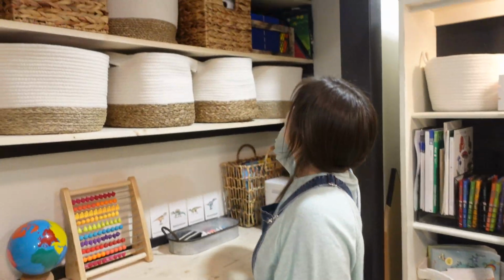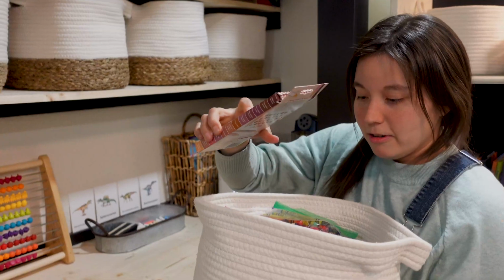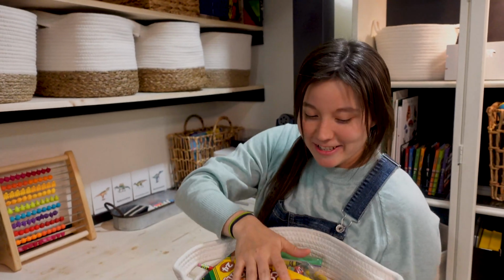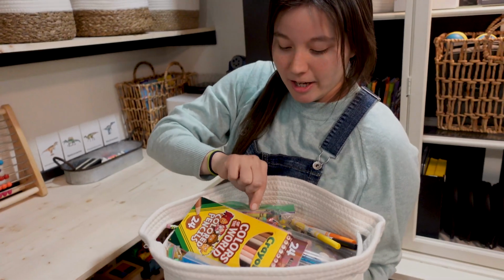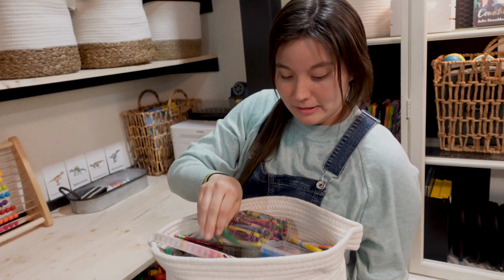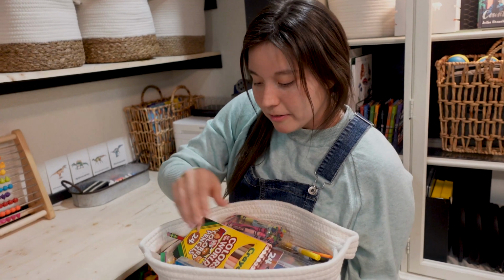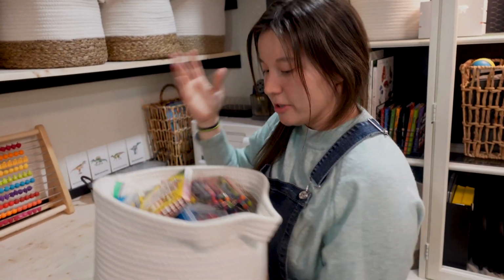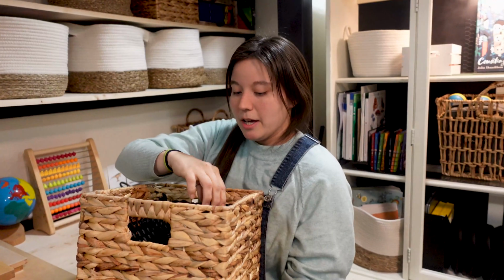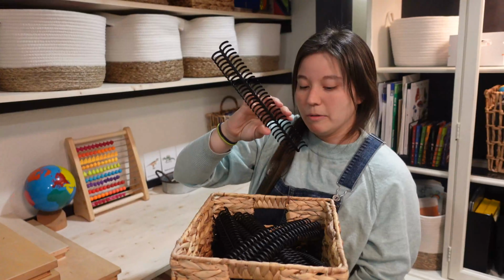Up here is our, this is our overflow. This is our art bin, and this is our overflow, like extra crayons. Like, am I supposed to throw these out? I'll just save them. That's all I'm keeping. Rock crayons, highlighters, just extra pencils, whatever. And in here I have my binding for the Pro Clicks.